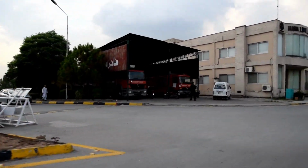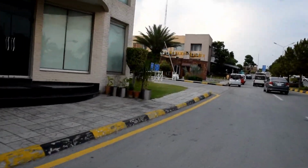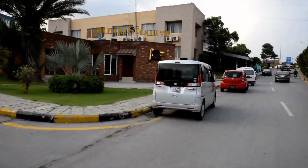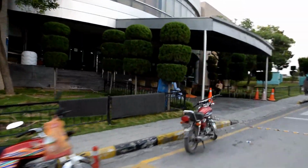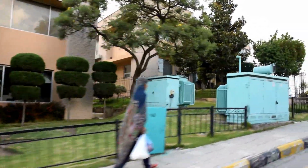Here is the fire brigade. This is the local fire station. On the right is the main Bahria Town office. Here now, this is the main office on the left. This is Malik Riaz's office. This is the head office of Bahria Town. And everything happens here, all the big deals, the big boy things, everything that goes on. So that's the big office.